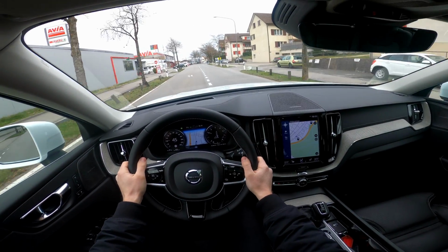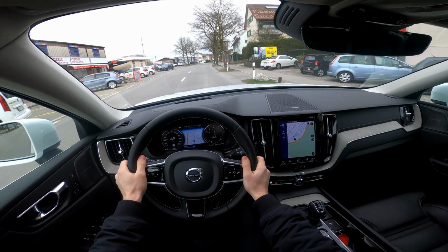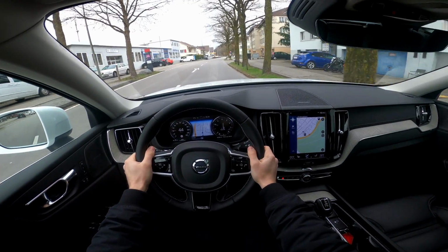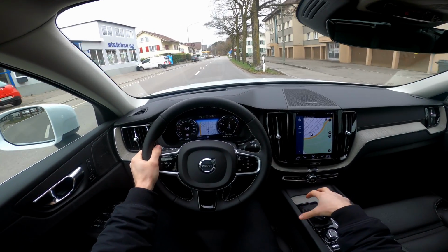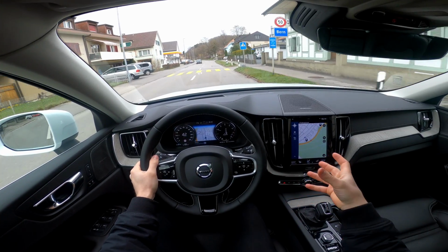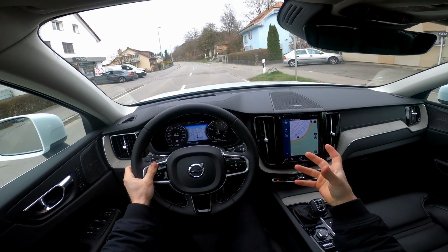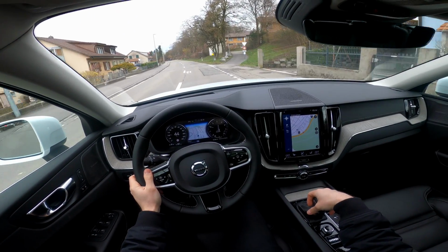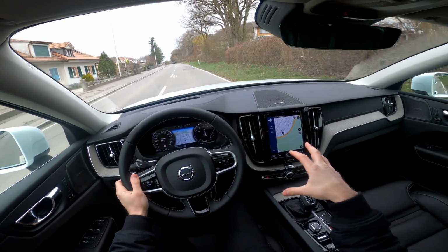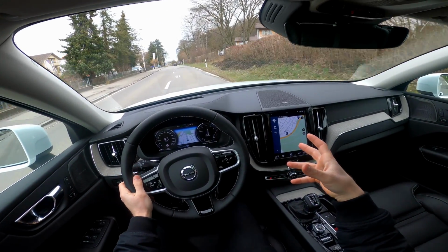You cannot feel so much of a difference on the steering wheel, but in terms of acceleration, I can already feel it. It's so nice. It feels really aggressive. And also the gearbox changes differently. Also, if you already have this model, you can ask Volvo if you can update your car and get this package, because I think most of the cars can get this update. Also, the suspension feels really similar to the other driving modes.